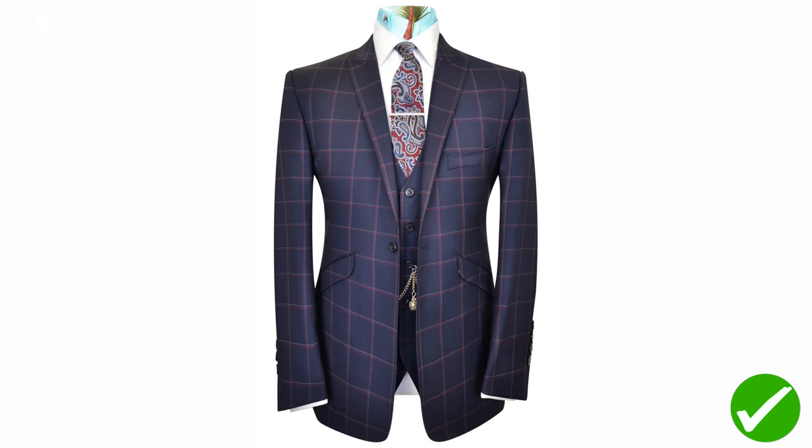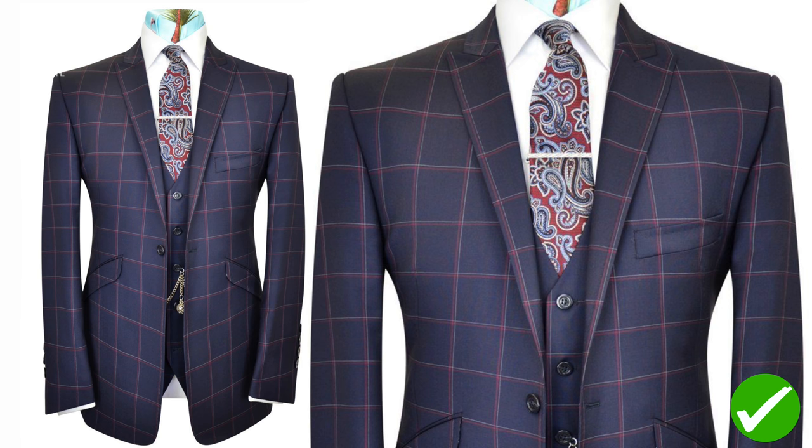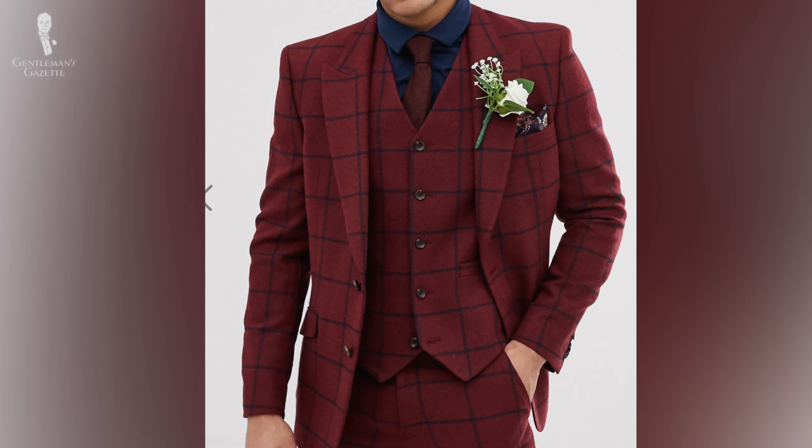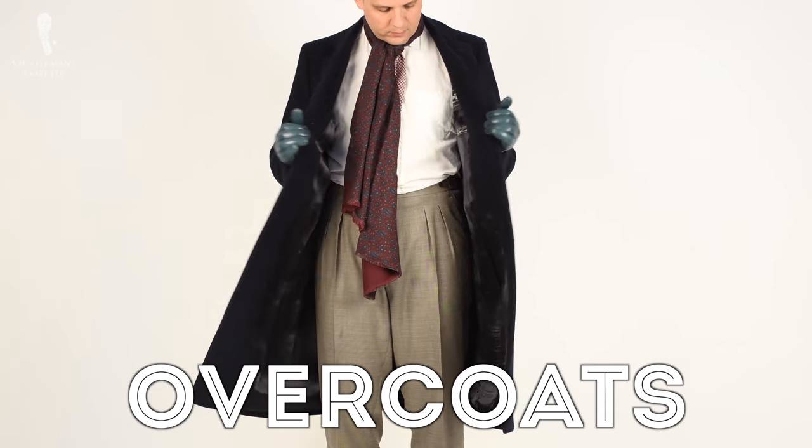You could also seek out jackets incorporating both colors. A blue base with a red pattern over top would probably be slightly more subtle, and the reverse, a red base with a blue pattern, would be more bold. This is true for jackets as well as full suits. Next, we'll touch on overcoats.